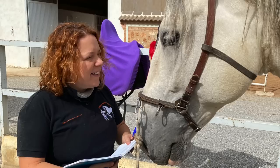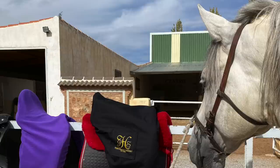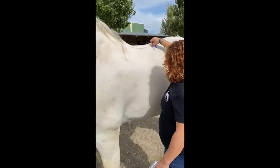So at this point, I stepped back and allowed Claire to actually start measuring his spine and mapping him up for one of the three test saddles she brought for me that day. And my plan was to purchase the one that fitted him the best. And we couldn't stop laughing because he's so dirty.